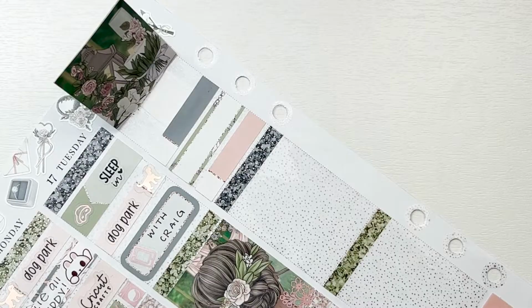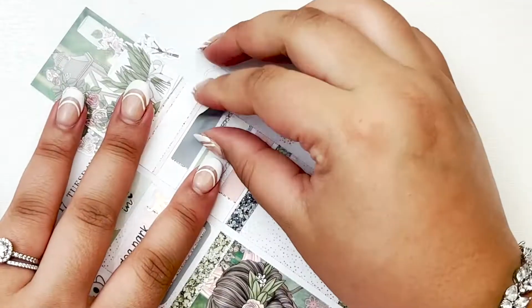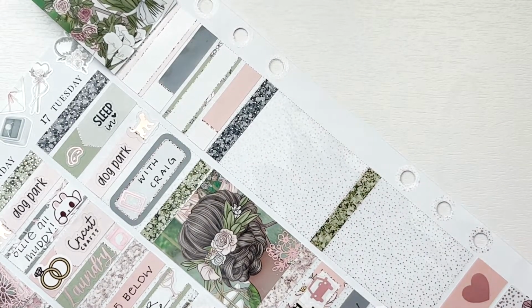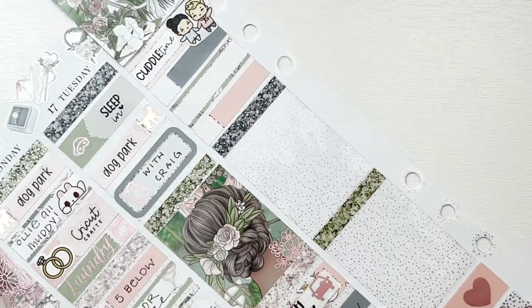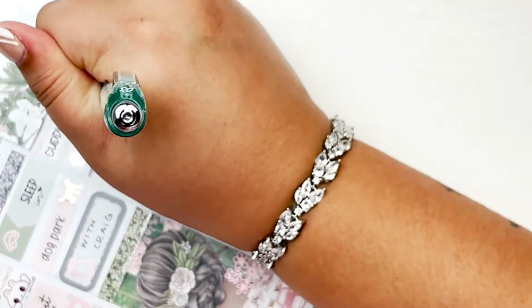On to Wednesday. More cuddle time, so I marked that. We dropped off Oliver at my parents' house because we were going to be gone for the day, so it'd just be easier if my parents watched him. So we marked that. And then we did go to Fogo de Chao for my brother-in-law's graduation lunch.